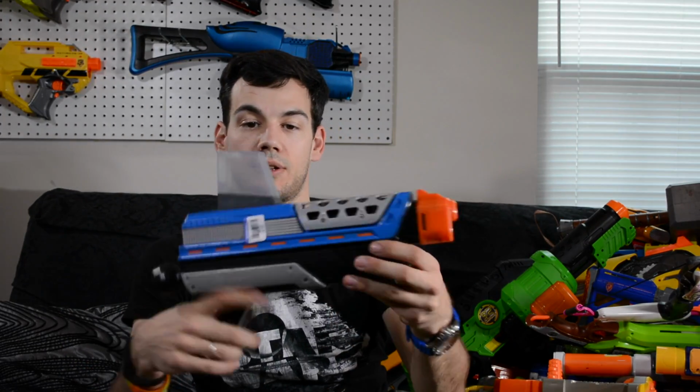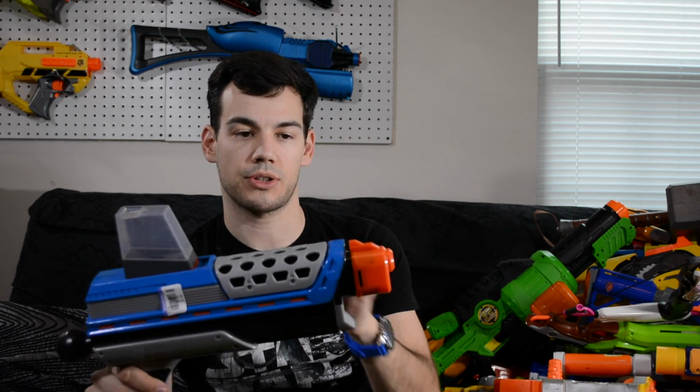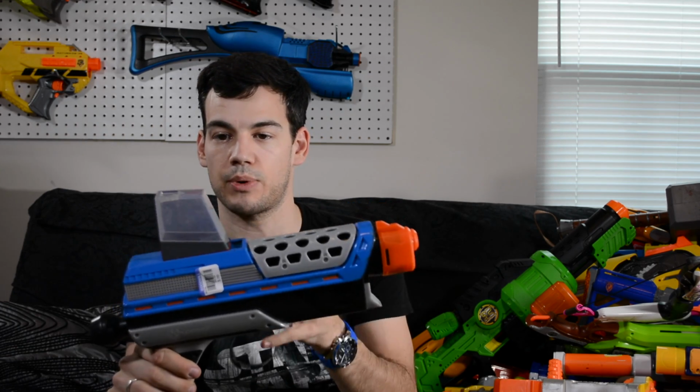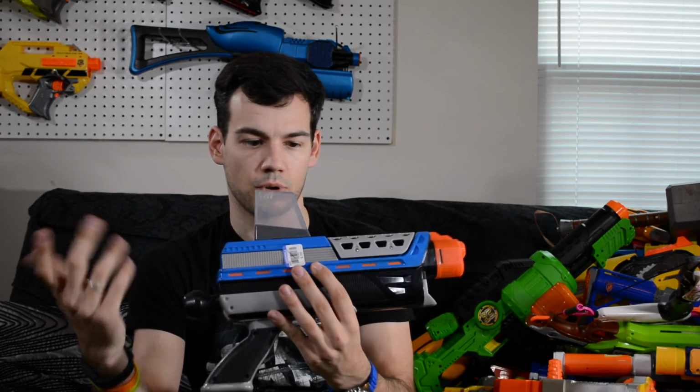Found an Exploders blaster. It was $1, and they're great for the springs, the barrels are very useful, the parts are very useful. So I grabbed one of these because I just cut one up. And it even had the hopper on there. So if I wanted to use it, I guess it would work.